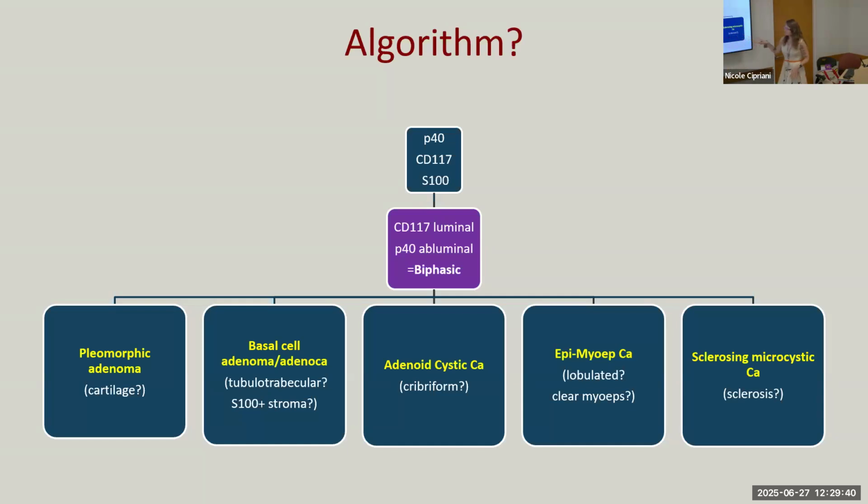All of these here are in the biphasic category, right? Biphasic tumors include pleomorphic adenoma. How might we suggest more of a PA? Maybe it's got some cartilage in it. Basal cell adenoma, basal cell adenocarcinoma is also biphasic. This tends to have tubulotrabecular morphology and diffusely strongly S100 positive spindle cells in the stroma. Don't worry, we're gonna see these.